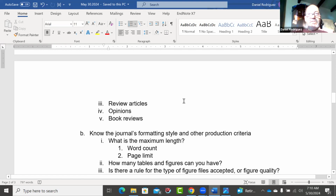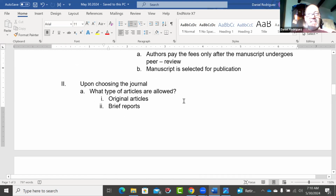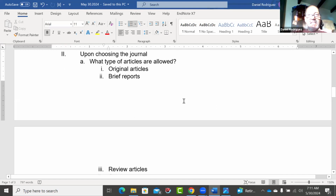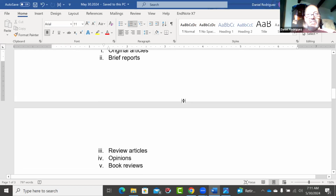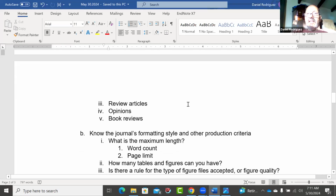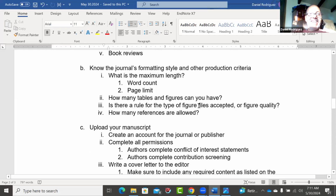But because it's peer reviewed, for people who are in the academic realm, academic track, you need publications. You need publications to peer reviewed journals. So those count for a lot. Also, you can see book reviews. It'd be nice if somebody would review my book in one of the journals. That'd be great.